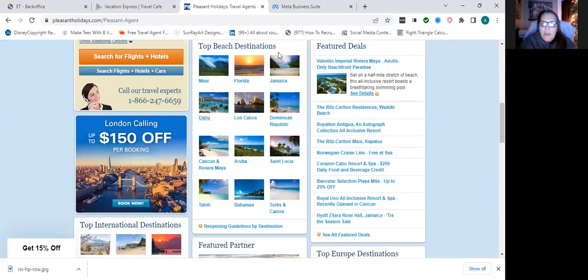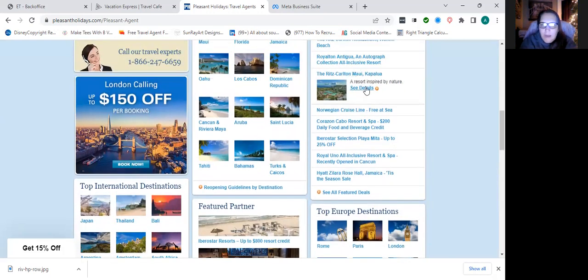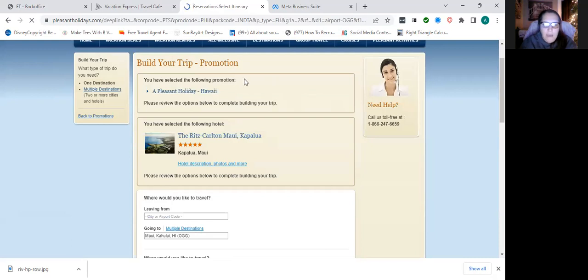Let's see. So here, featured deals. Valentine Imperial Riviera Maya. Boy, we're going to Riviera Maya a lot, huh? How about the Ritz-Carlton in Maui? Let's try that. My sister's going to Maui again. She's actually spending 2 weeks this time. She got married in Maui 2 years ago. They got back one day before travel shut down due to COVID.